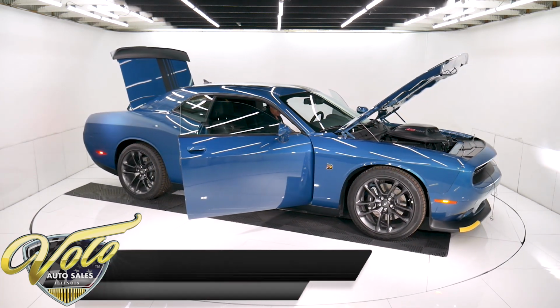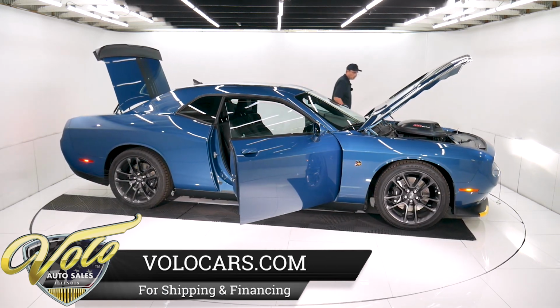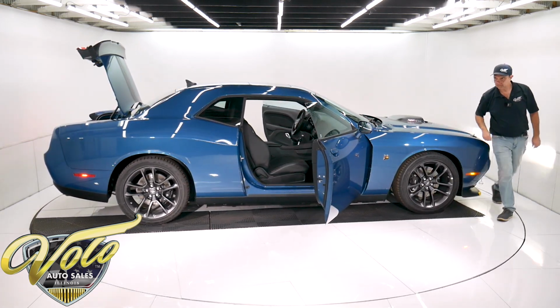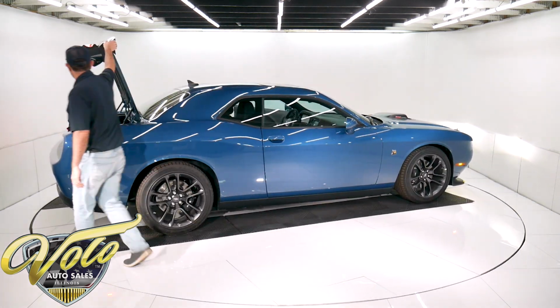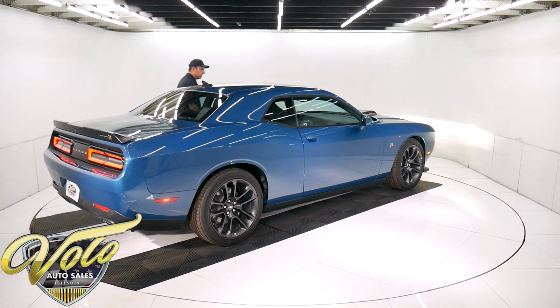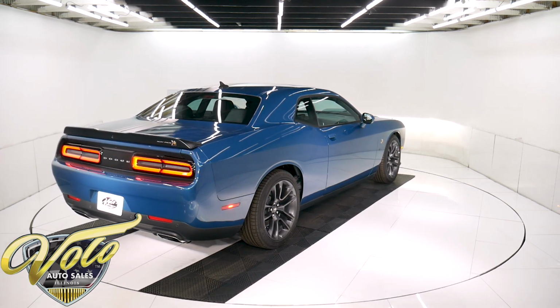157 miles is what it has on it. I wish the miles wasn't so low. I'd be taking this one home for the weekend. Cool tail lights. Man, cars have come a long way. Maybe we goose it one more.